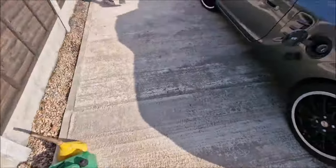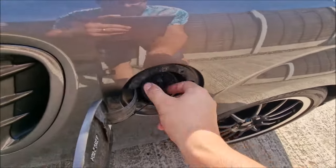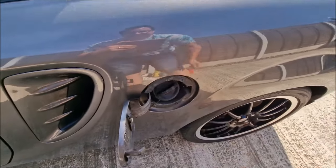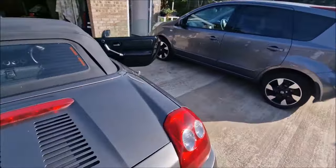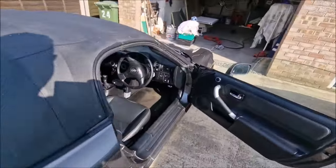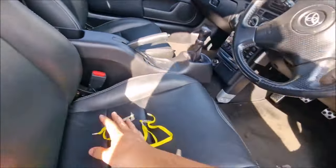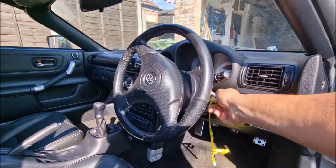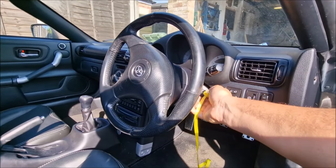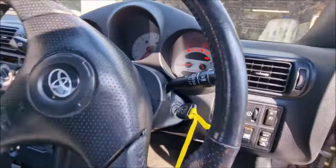So, petrol is in the car. Let's go and just see how much of a difference to the needle that has actually made. I probably expect the answer's nothing, but we'll soon find out. Right, where's the keys? Don't lose them like I have a habit of doing on this car. The battery, by the way, on the last video was on charge. The battery is absolutely knackered, as you can hear, the car won't start. So let's have a look.